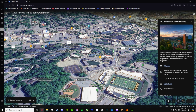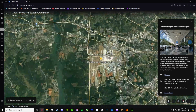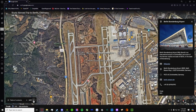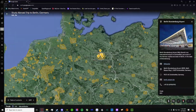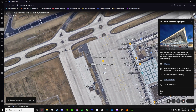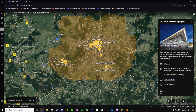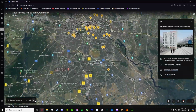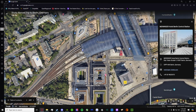So, on the first day, we're going to be starting from Appalachian State University, obviously, and we're going to be traveling to the Charlotte Douglas International Airport, which is about a 2 hour drive. From there, we're going to be catching a flight to Berlin Brandenburg Airport in Germany. It's an international airport just south of the German capital, so it's very easy for us to get to our destinations. From there, we're going to be staying at the Menger Hotel Berlin Central Station, and that's where we'll be staying throughout the trip.